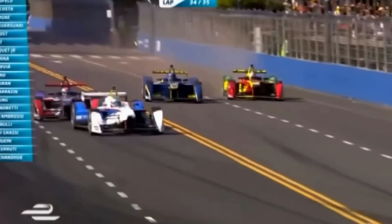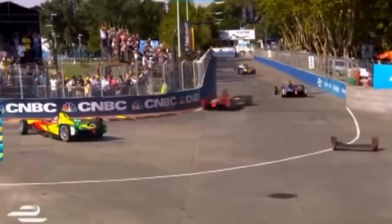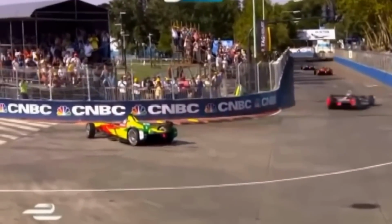Running low on usable energy remaining. Big knock-up from Anthony hits Alkashwari, and that allows Cross through. What a shame for Alkashwari, the second time he's been assaulted at turn 7. Meanwhile, Nick Heidfeld is in the pits to serve his drive-through penalty.